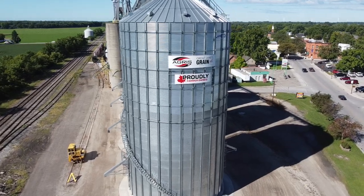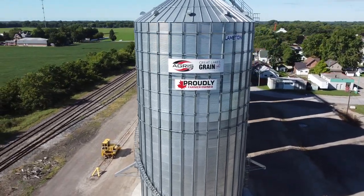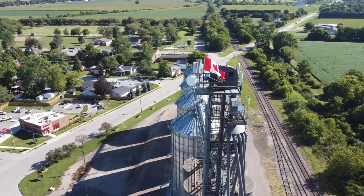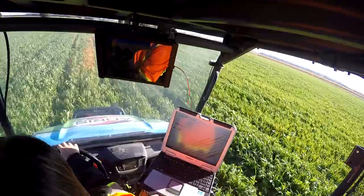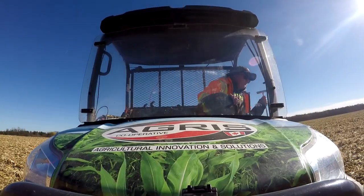AGRIS Co-operative is proudly farmer-owned. In the tradition of bringing you what's next, we have created a digital ag strategy that allows us to make a connection with your data as well as our data to help drive informed decisions on your farms.